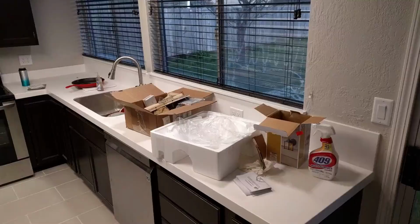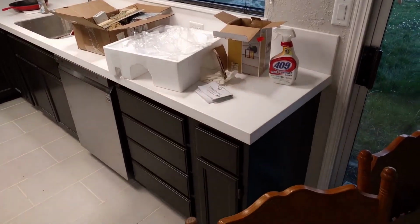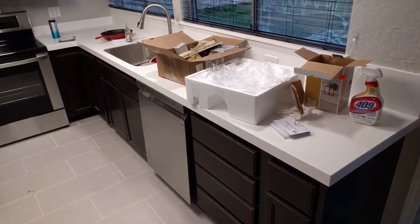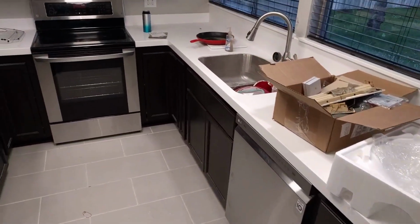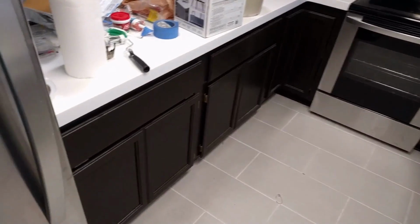Give me a second. Okay, now keep it in mind, we're still working on it, but all these cabinets here, we went ahead and took them all apart, and we refinished them all.